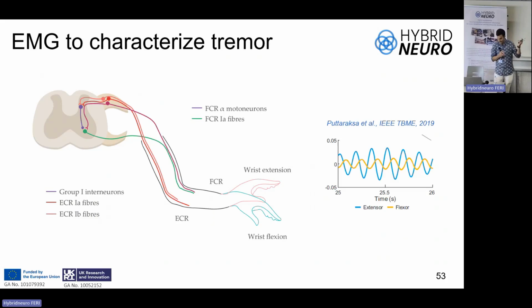And this is another example of how you can use EMG to characterize tremor. You have your wrist tremor. It's moving, which leads to flexors and extensors of the wrist, flexor carpi radialis, extensor carpi radialis. And you have Ia afferent fibers playing a role in reciprocal inhibition. When one muscle is activated, it will try to inhibit the antagonist one. If you are doing a voluntary movement, this is something good and desirable. But when it's an involuntary movement, maybe it's not that good because it's feeding the tremor.